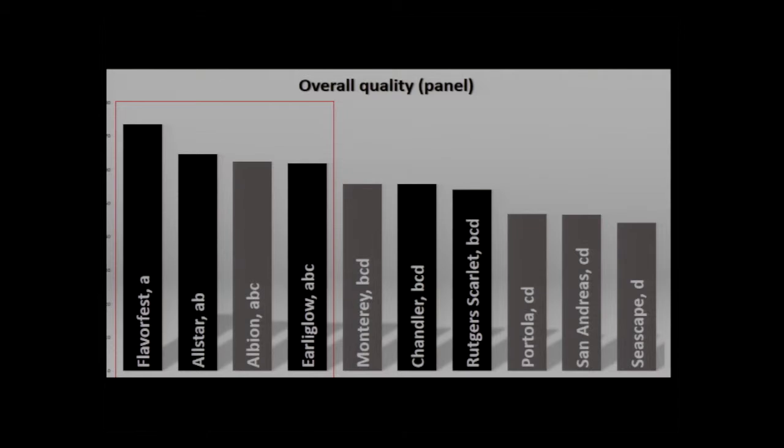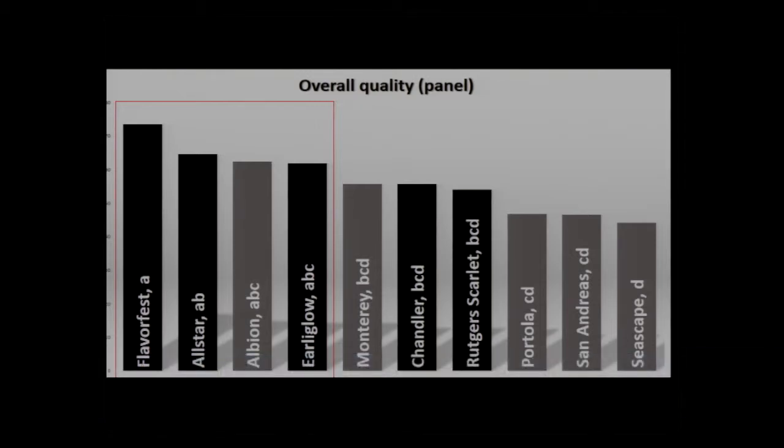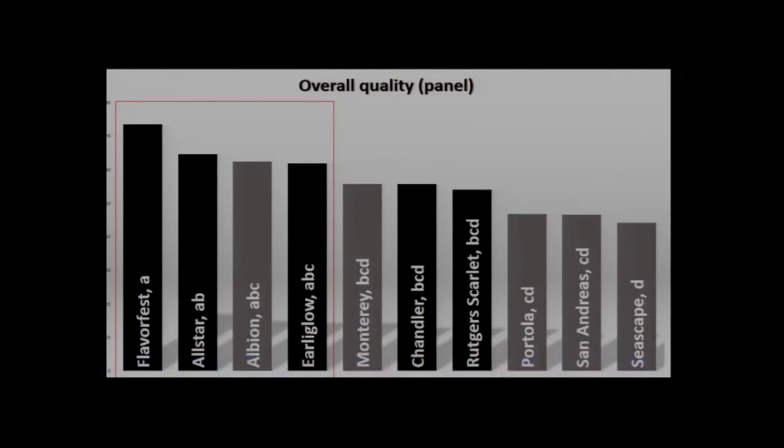Anyway, you can see that there's a mix, that it wasn't all one or the other. We were able to statistically separate the means for each of the different cultivars. So you can see Flavor Fest on the far left as being in the really top overall quality, All Star, Albion, Early Glow. The box indicates that there's no statistical difference between the very best and the others inside the box.